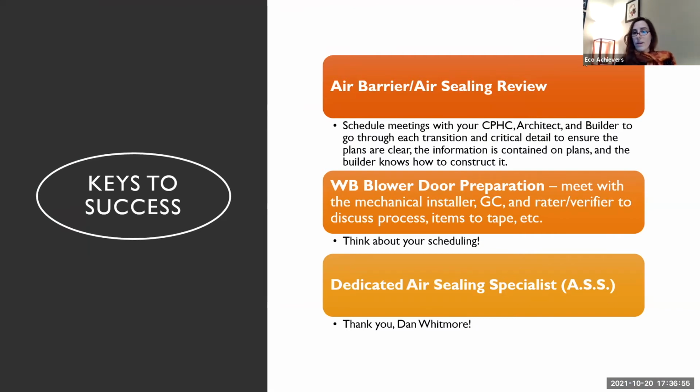And then overall, as part of these projects, some of the key points to success that we've seen from the verifier point of view: one core critical aspect is the air barrier and air sealing, obviously because it's Phius. This is something we just learned from the Passive House Accelerator. The first point is to schedule meetings with your CPHC, architect, builder, and verifier, and go through each detail on the plan so that all of these trades understand what's required. When there are gaps in the details on the plans, the builder doesn't know how to construct this in the way that maybe you're intending it.